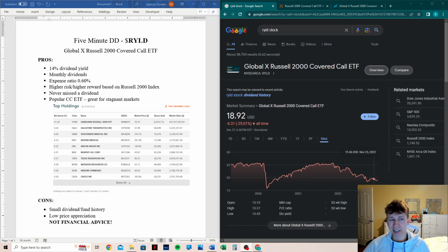Expense ratio 0.60%. Not great, not terrible. I mean, it's average. I guess you could say it's good. It's in the pro section because it's not ruling this covered call ETF out for me particularly. Sometimes the expense ratios, when they get up above 1%, I tend to shy away from those ones. And so this is average, so it's in the pros category.